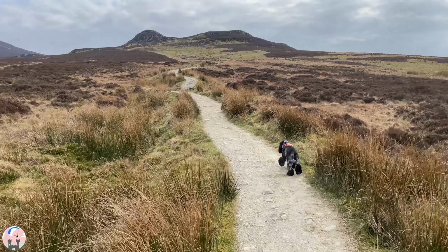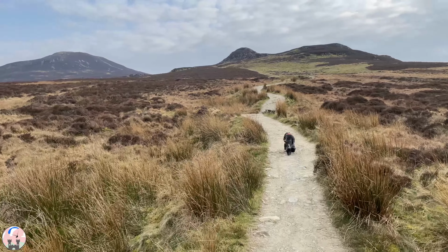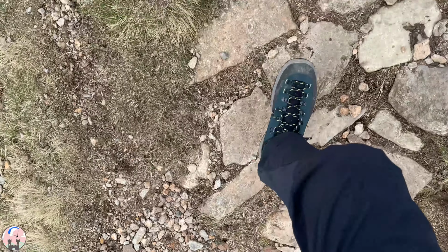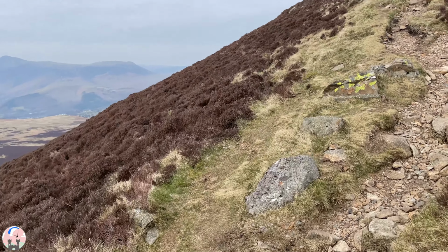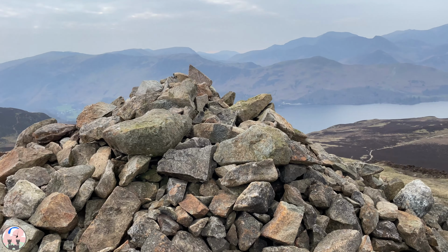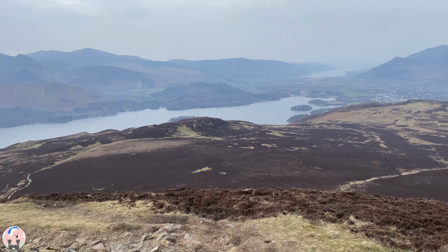We continue on from Waller Crag and we can see our destination, the summit of Blaeberry Fell, coming in the top left corner of the screen. As I climb the final few steps to the top, the view starts to open up. And from the summit, wow, what an amazing view. Jaw-droppingly beautiful. Stunning.